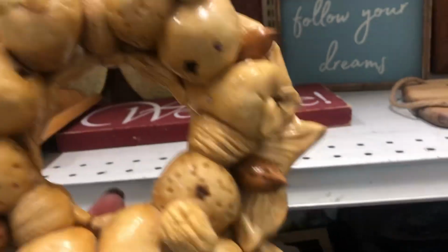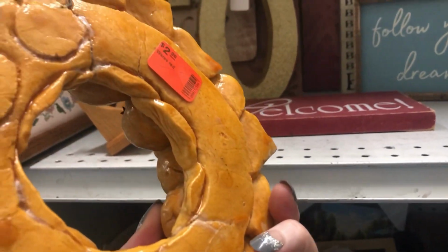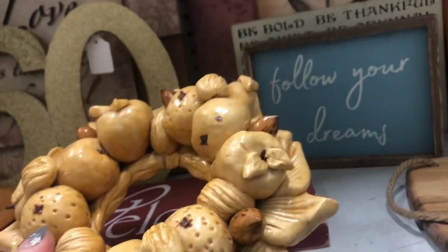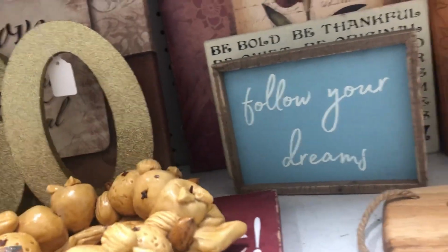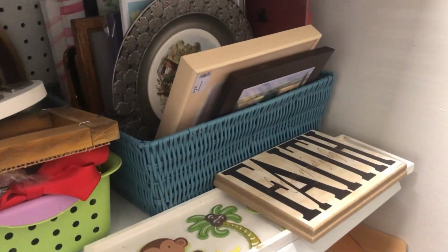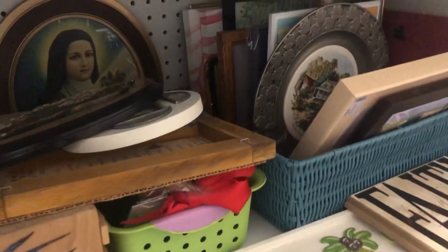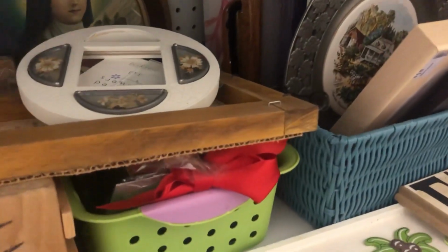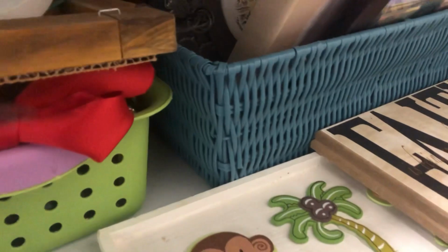Here's some more dough art. I wonder if this is going to come back in style. $2.99. You guys tell me. I'm seeing a lot of this. Do I need to be picking it up? I better check on Pinterest and Instagram and see if that's trending or not. There's a lot of it available. And if something is trending, sooner or later, you can't find it anymore in the thrift stores.